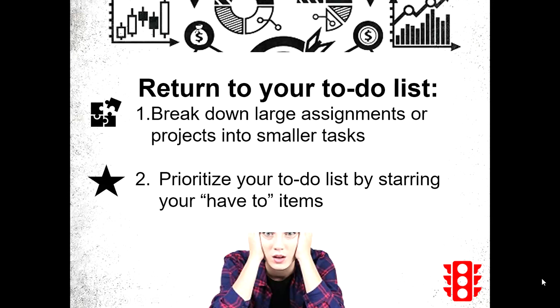It's time to return to your to-do list. First, I want you to break down any large assignments or projects on your list into smaller tasks. For instance, instead of write English paper, you may have create and save Word document, or write outline, or write 2 paragraphs, etc. This helps fight procrastination because it is less overwhelming and gives you a specific action step to take.